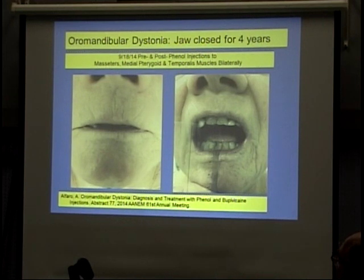So this is an oromandibular dystonia. We don't see that very often, but for somebody who can't open the mouth or can't close the mouth, think about weakness or oromandibular dystonia.